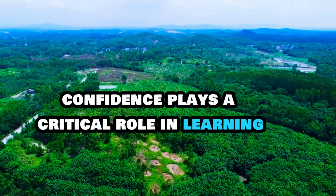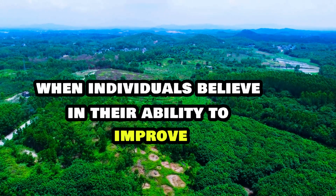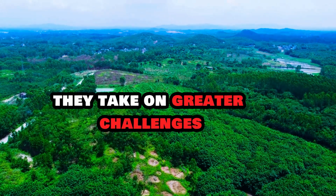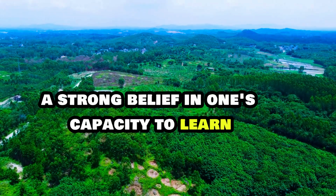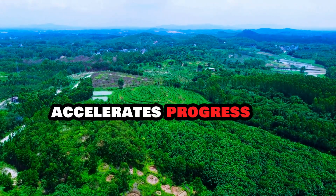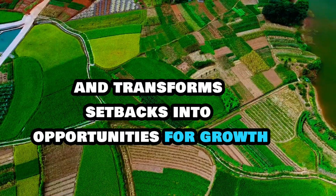Confidence plays a critical role in learning. When individuals believe in their ability to improve, they take on greater challenges and persist through difficulties. A strong belief in one's capacity to learn accelerates progress and transforms setbacks into opportunities for growth.